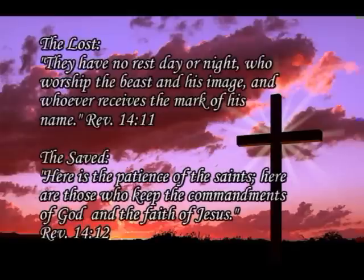Here is the patience of the saints. Here are those who keep the commandments of God and the faith of Jesus. The saved are obeying the Ten Commandments during the mark of the beast law through the faith of Jesus. They have refused to follow a law of the beast and of the government, which goes contrary to the Ten Commandments. They have allowed the Holy Spirit to take over their lives, to enable them to become overcomers and obedient to God's law.